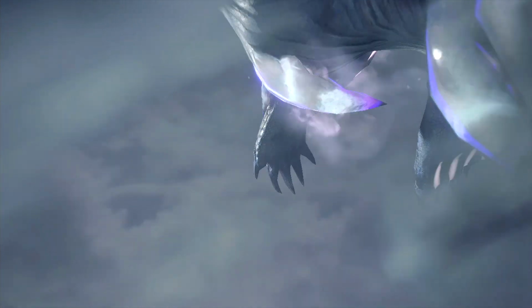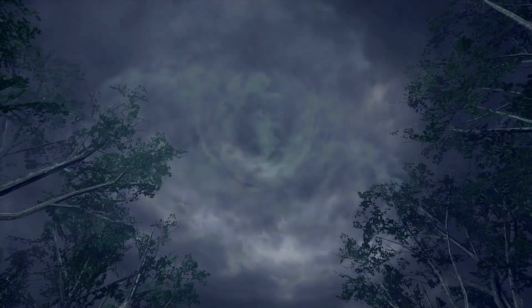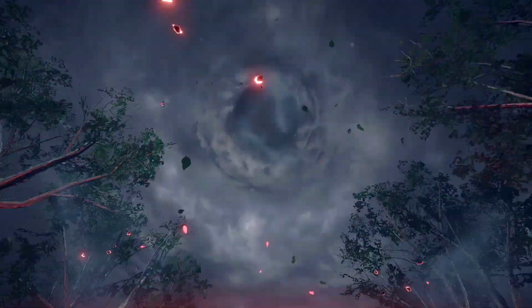Previously, we took a look at one of the new Elder Dragons introduced within Monster Hunter Rise, the Breath of Ire, that is the Wind Serpent Ibushi.